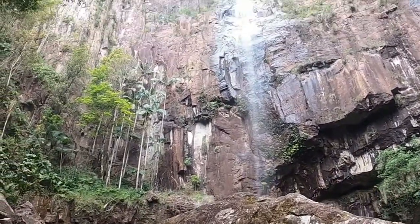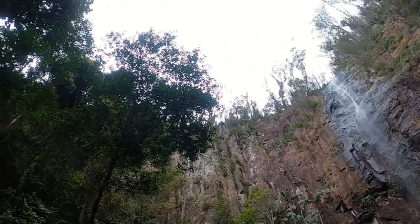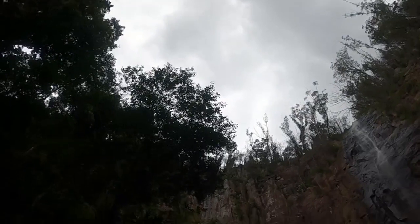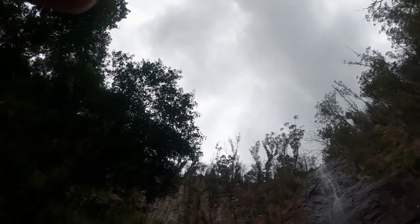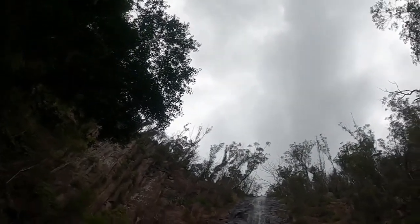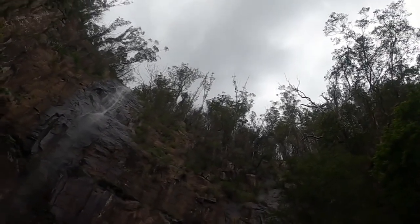Okay. So you can see, excuse my breathing, you can see it actually comes down a little bit. You can see almost halfway down above those palm trees and that really green tree coming down. You can see all the dead trees all the way along. The same on that side as well. If you look closer, you can see the charred trees.